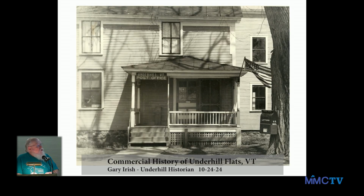And on the side of the store, again, was the Underhill Post Office. That was where the post office was until 1960, when the new one just up the road that we just saw was opened. The only thing I remember about going in here, once you got inside the door, it just seemed like it was awfully dark and dingy in there. The new post office was a total change.